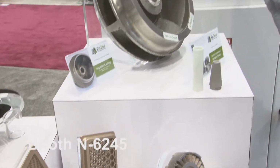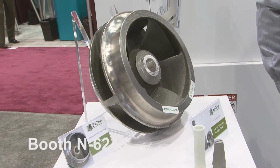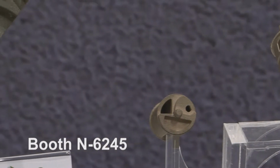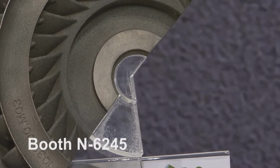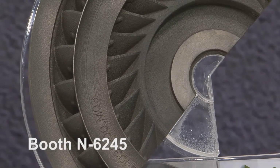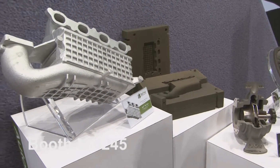The other process that ExOne offers is the direct metal process. So we're directly printing the final product on a powdered metal bed. Okay, and then you have the final part over here that's using the sand mold process. Is that correct? That is correct. What we have here is an airbox for an automotive company. We will create a sand mold. That sand mold will then be taken to a foundry and cast with traditional materials.